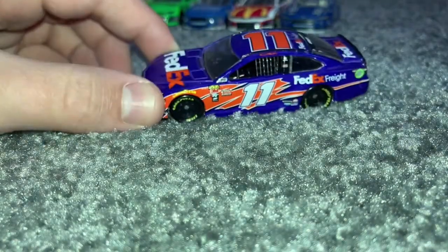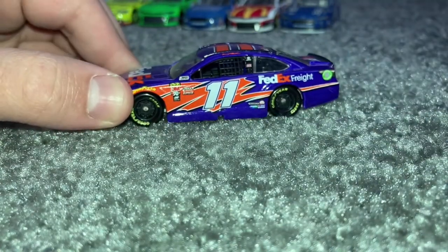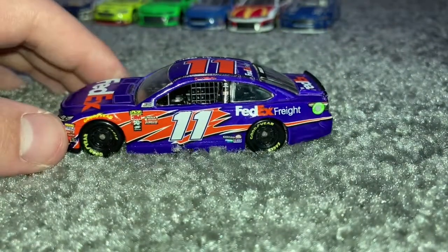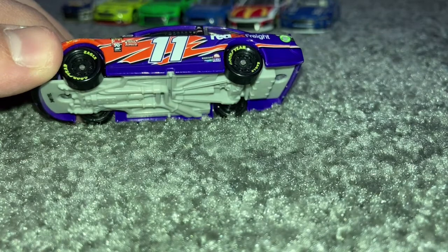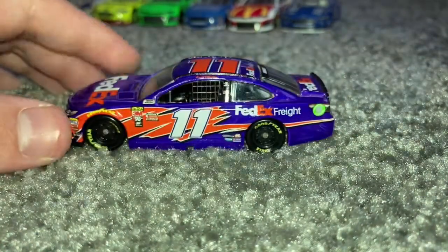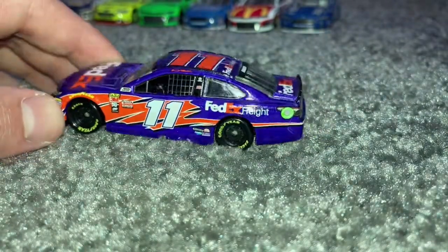It is Denny Hamlin's, any of his ones. It doesn't have to be freight, office, ground. Any of his FedEx 2018, 2017 schemes. And 2016 might be. I don't remember.